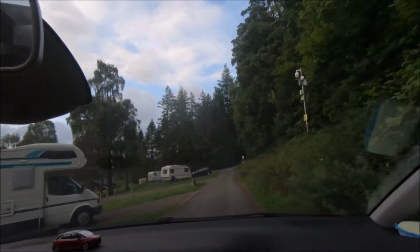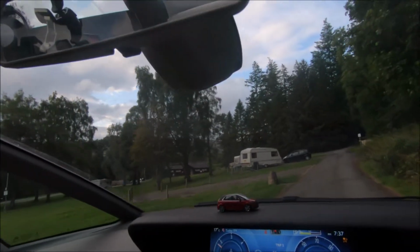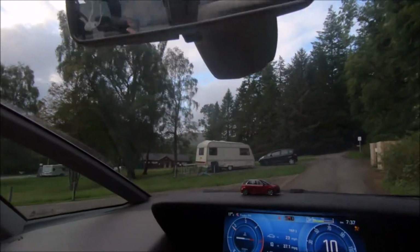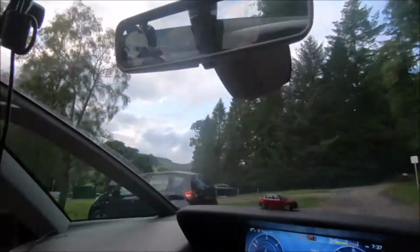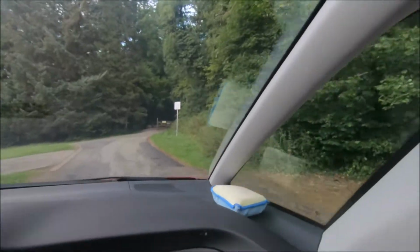I wonder if I'm holding this up high enough. That's their shower block over there. We're not allowed to use that. They have a pin on the thing. So I'm going to the other side of this campsite now, and there's the gate there in front.